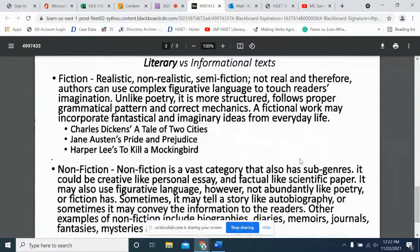Some fictional examples of literary texts would be most easily thought of as a book that you would pick up and read for fun, right? Like A Tale of Two Cities by Charles Dickens, Pride and Prejudice, To Kill a Mockingbird. Those are stories, those are books. Those are not necessarily true. They're not based specifically on something factual. Those are considered fiction literary texts.